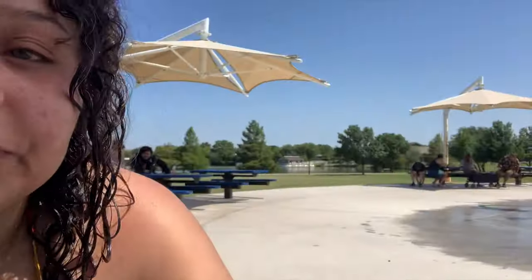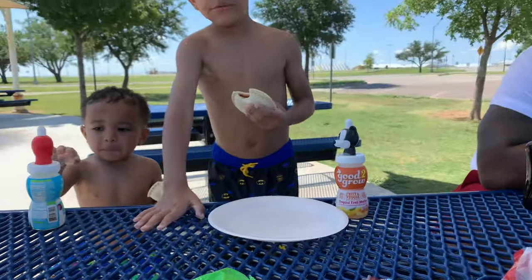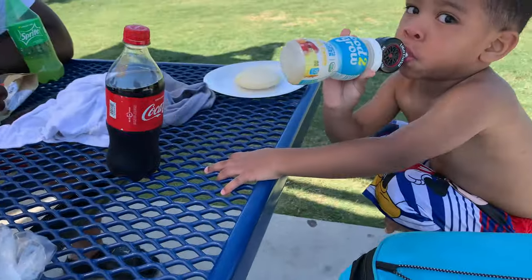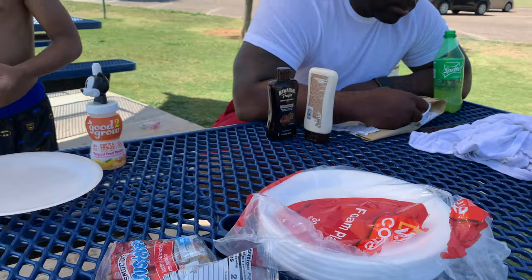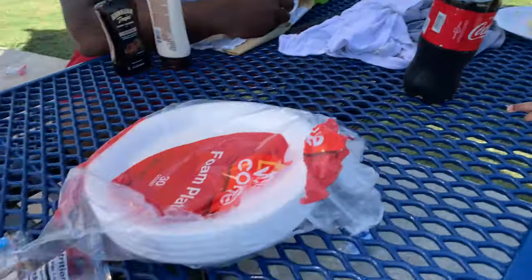Aftermath of me playing with the kids, hair undone, makeup off, and I'm trying to get a little tan. My kids tan so fast, I'm so jealous. We are just having a little brunch. Boys are eating peanut butter and jelly, drinking some juice. Brian has a sandwich and a salad, and I'm gonna just cook because why not?